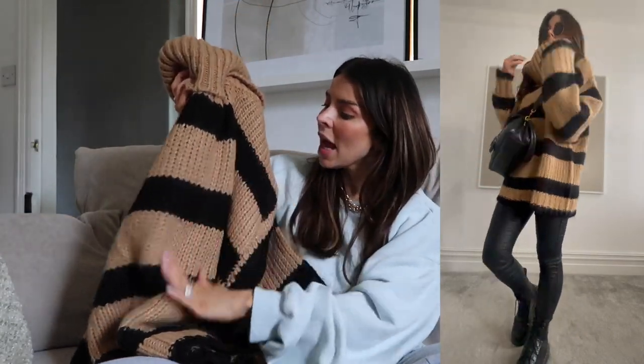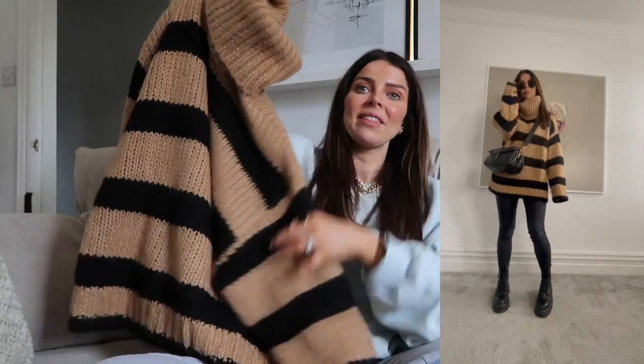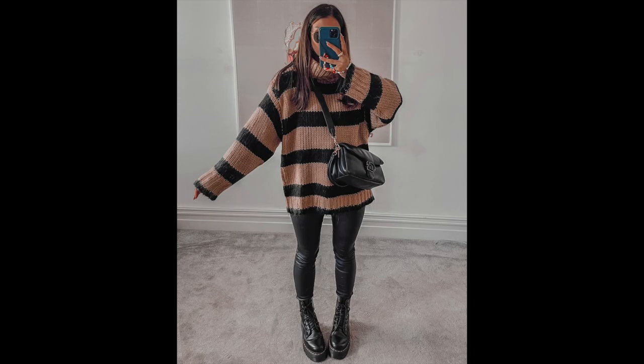As always, I got a size medium in it and it fit really, really nice. And whenever I buy knitwear, I always size up. So make sure you size up in your knitwear just to give it that much more expensive look. And what do we think of this one? I absolutely love it. You could also just wear this with a cute little skirt or dress underneath, some tights and boots. This is such a gorgeous, gorgeous knit.